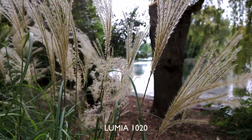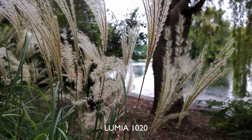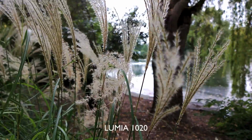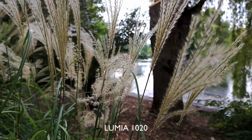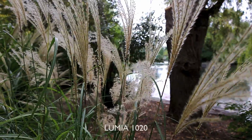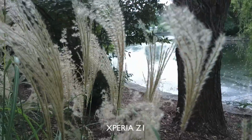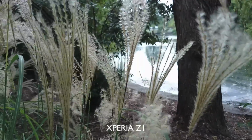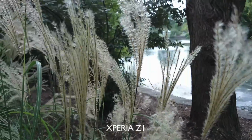So let's look at some still video here with the Lumia 1020, and this is incredible looking video. This looks like almost DSLR footage here, and it's nice and contrasty, and it looks really good. Really cinematic looking video. This is the same place with the Xperia Z1, and you can see that the video doesn't look as good. It looks good, but it definitely doesn't look as good as the 1020.